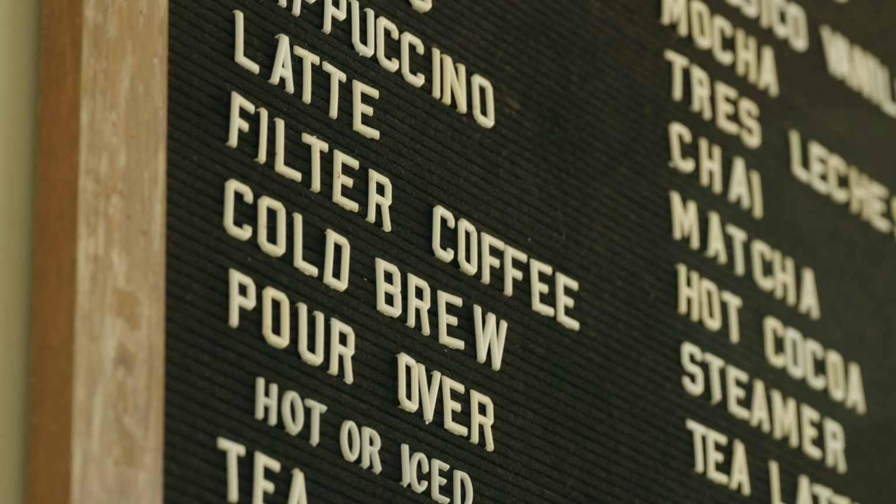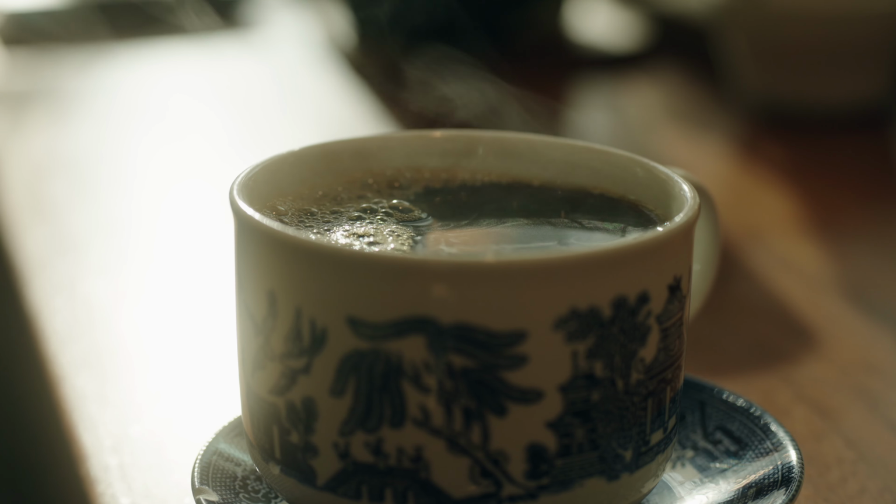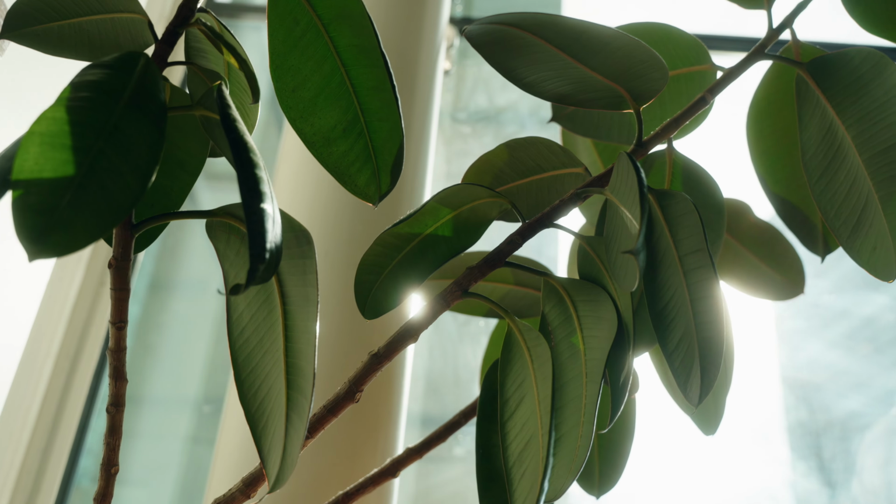Another thing is drip can also be referred to as filter. So you do need to make sure when you go up, if you just want coffee, nothing fancy, I would start with asking for drip coffee.